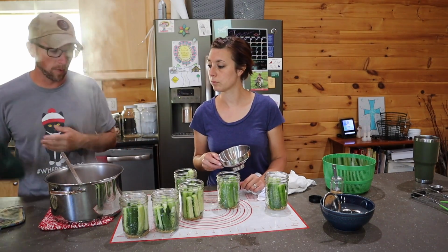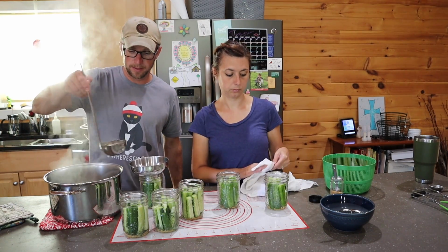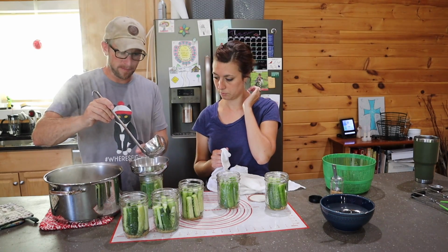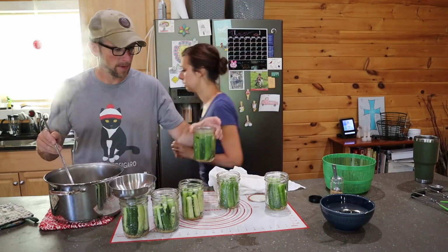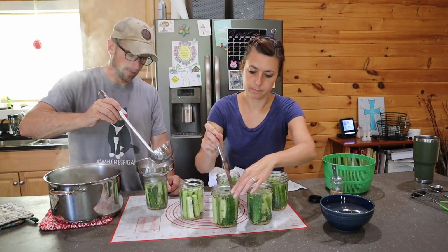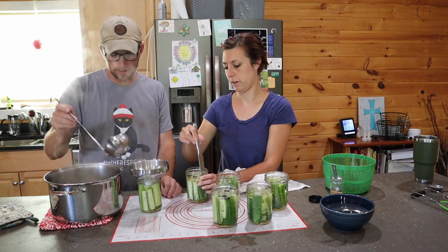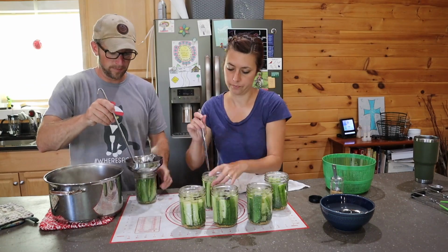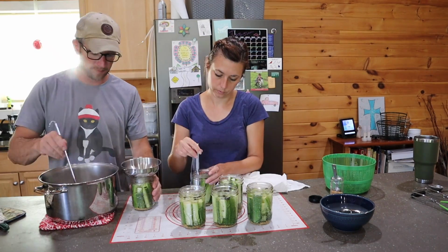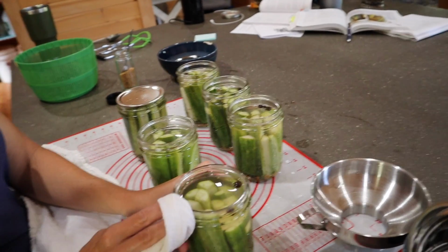So our pickling juice came to a boil, so now we're gonna add it into our 6 jars. We'll keep the other 6 in the warm water bath so they don't cool off on us. I almost think 1 ladle is gonna be enough. We want to wipe off all the lids so we make sure we get the vinegar and sugar solution off so we get a good seal.